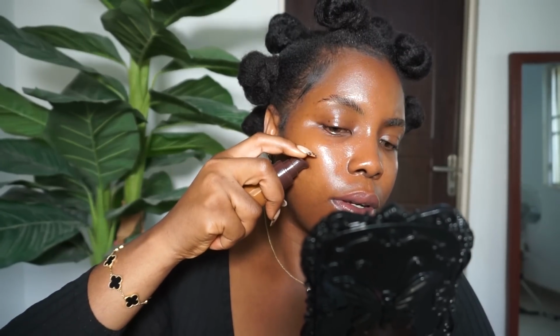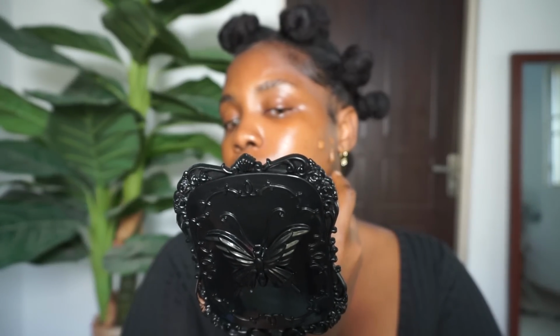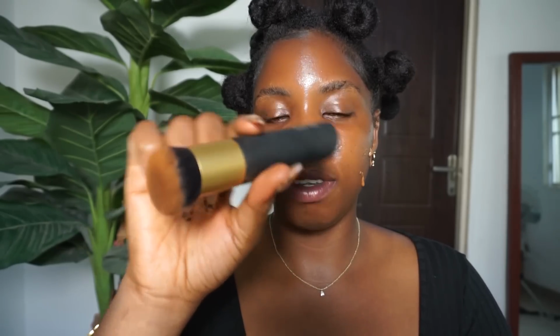But it's honestly something that confused me for the longest time. Trust me, knowing your undertone and matching your shade very well, knowing your undertone and matching it properly, is what's going to make your makeup always look effortless.